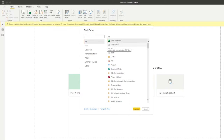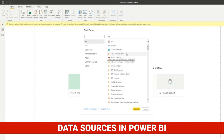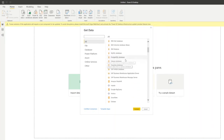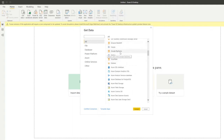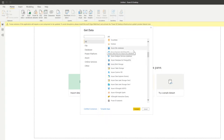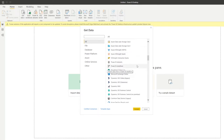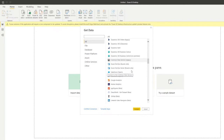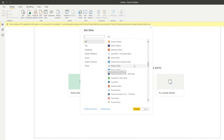And we have the Excel file, the text file, the JSON formats, then we have SQL Server databases, Oracle databases, MySQL databases, PostgreSQL databases, Teradata, SAP HANA databases, Amazon Redshift, Google BigQuery, Snowflake, Azure SQL databases, a lot of other Azure databases like CosmosDB, Azure Table Storage, Hadoop databases, SharePoints, Salesforce reports, Google Analytics, Adobe Analytics.